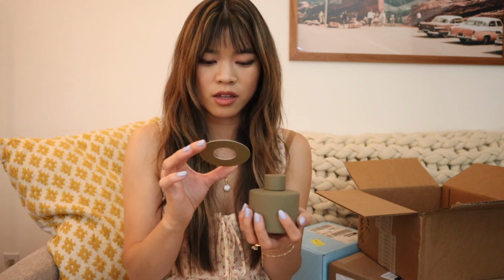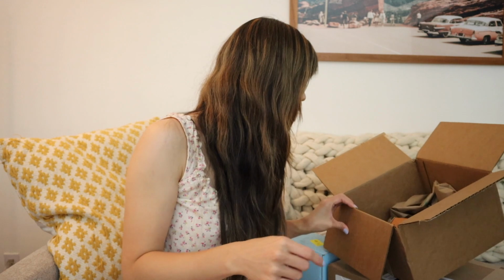This one is jasmine and smoked cedar wood. Oh my gosh, Jason's gonna love this. He loves anything like smoked. Ooh. Oh, that smells so good. I have a feeling that Jason's probably gonna steal this from me, so I need to hide this from him. I'm obsessed with this. I'm gonna start using that ASAP.